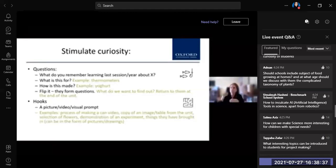The cartoon versions, the kind of revision site versions, they're good for students to find themselves for revision, for at home enjoyment. But within the classroom, it's a really good idea to keep it in the real world so that they keep making that link between science and everyday life.